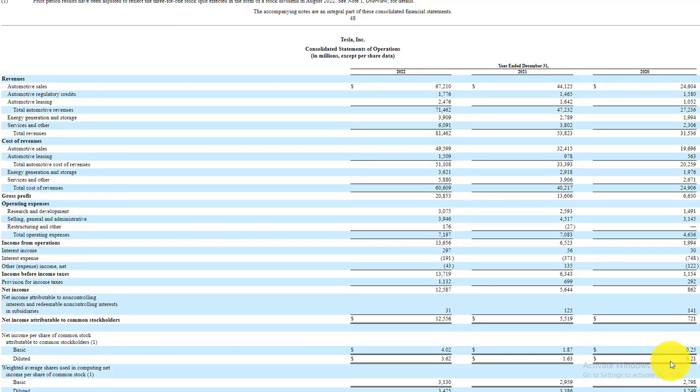So here we are looking at Tesla's income statement. We're focused on just the income statement because that's what we're talking about in the text. And so we want to look at what Tesla's income statement tells us. Tesla's in the news a lot, a lot of people are driving Teslas, that sort of thing. And so there's a lot of information out there.